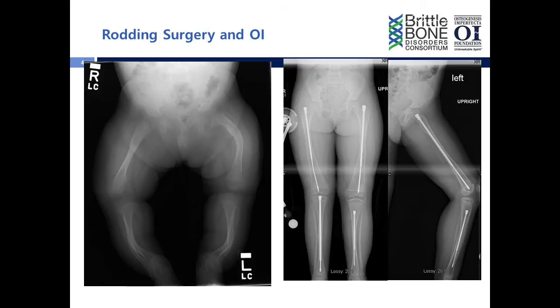The next slide is also a patient with type 4. You can see the first x-ray is when this patient was within the first year of life, so you can see the bowing present, and especially in the left femur and both tibias. And then the interesting thing is the follow-up x-ray here is when the patient's 8 years old.